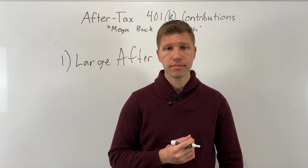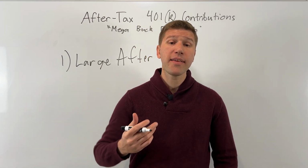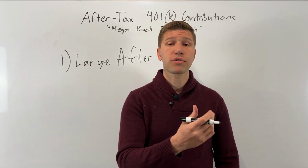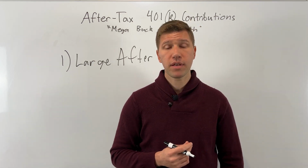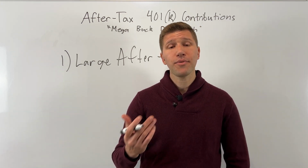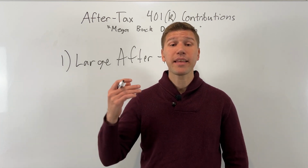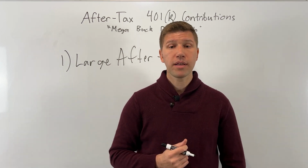Next, if you only convert a portion of that, the IRS then looks at a pro rata amount of contribution versus growth, and you are taxed on that pro rata percentage of the growth. Either way, these surprise tax bills are unpleasant and can put you in a much higher tax rate, reducing your ability to save.